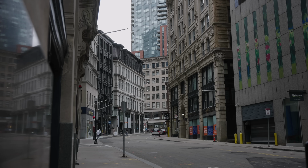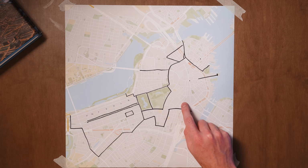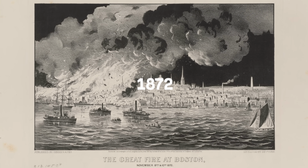If you spend any amount of time learning about early American cities, you're probably going to come across a huge destructive fire that burned down a large portion of the city, and Boston is no exception to this. In fact, this unassuming corner that I'm on right now is where a fire started just a year after the Great Chicago Fire that burned down a massive portion of the city.